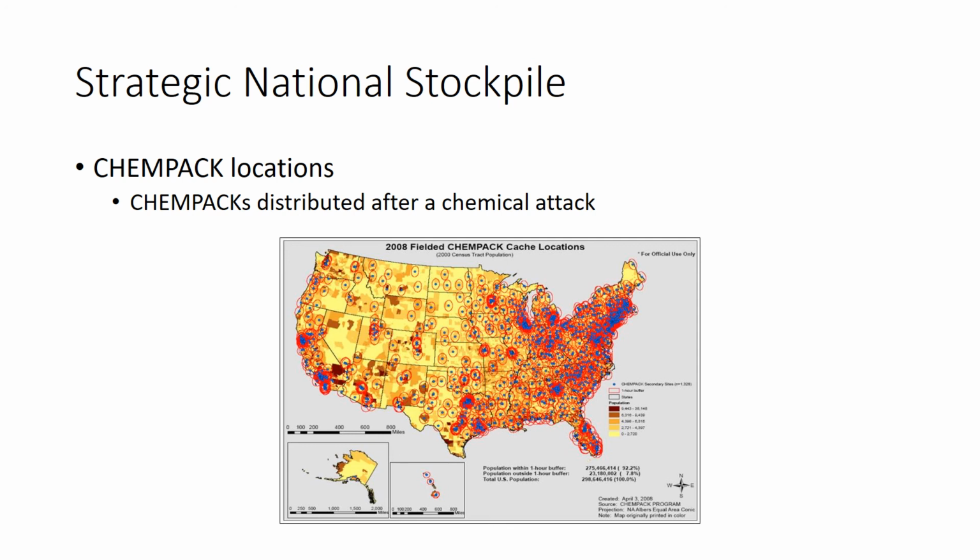So on this map are all the chem pack locations. You'll see more of them in denser populations. You'll see them located around the big cities where you would expect it. And in very rural areas, you wouldn't actually have one of these. You wouldn't expect a chemical attack in the middle of the desert out west or in the middle of farms in the Midwest. You'd expect them in the large population centers. So the Strategic National Stockpile and these chem pack locations are located where the majority of the population is. So you're going to have more along the coast than you will have in the center of the country. You'll have more along the Mississippi River and the Great Lakes than you would have in other areas of the Midwest and the West, where it's really quite rural, where you don't have a lot of population density.